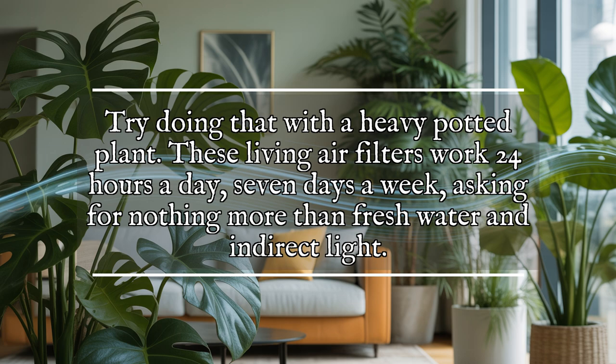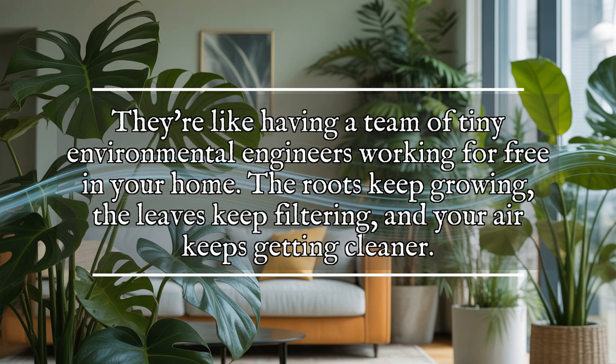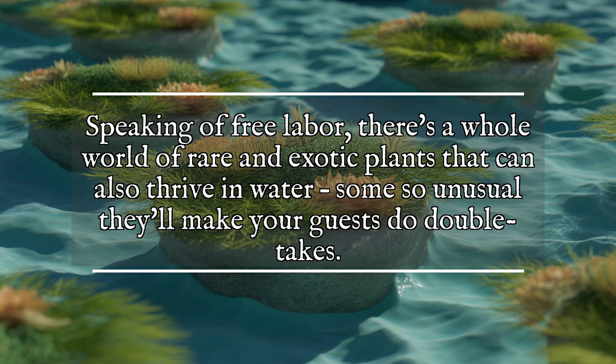These living air filters work 24 hours a day, 7 days a week, asking for nothing more than fresh water and indirect light. They're like having a team of tiny environmental engineers working for free in your home. The roots keep growing, the leaves keep filtering, and your air keeps getting cleaner. Speaking of free labor, there's a whole world of rare and exotic plants that can also thrive in water. Some so unusual, they'll make your guests do double takes.